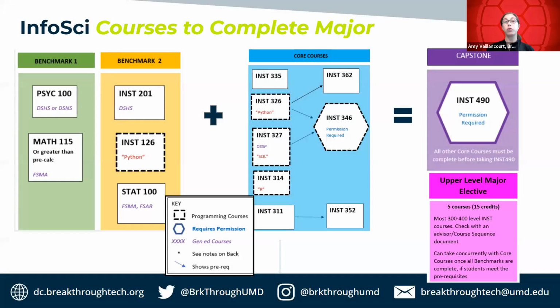I'm not going to go through all of the classes here, but this is a big picture of our curriculum. Across campus, no matter your major, you're going to have to earn the same total number of credits for your bachelor's degree, and you're going to need to take your gen eds, of course. In InfoSci, you have benchmarks, and you'll see a combination of humanities and social science courses, such as our Psych 100, along with your theory and your math and your coding and your programming. So it's a balance of the two.